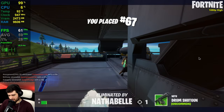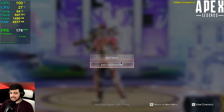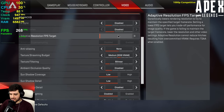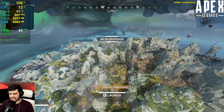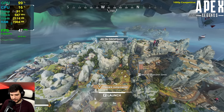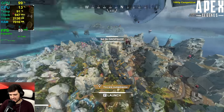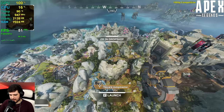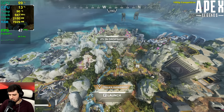Come on. Well, I have no words. Apex Legends. We're playing this at 1080p using the low settings with medium textures. Apex is a game that doesn't really like old GPU architectures, and I guess it shows a little bit. At least here, looking at the entire map, it is kind of underperforming compared to my expectations.